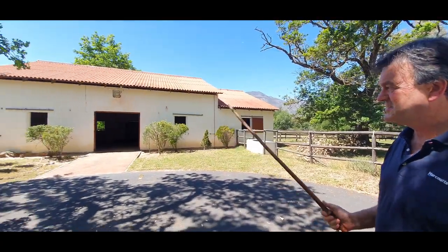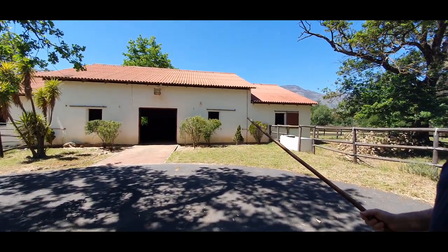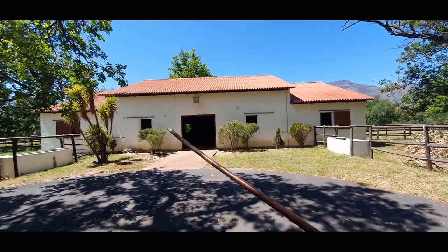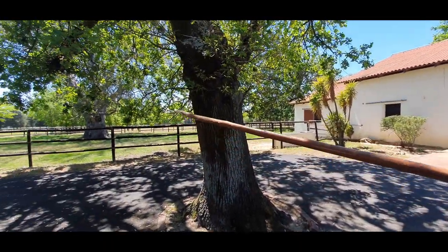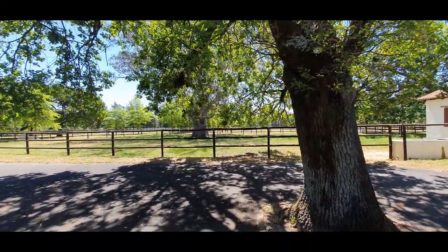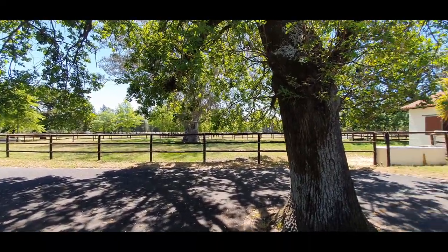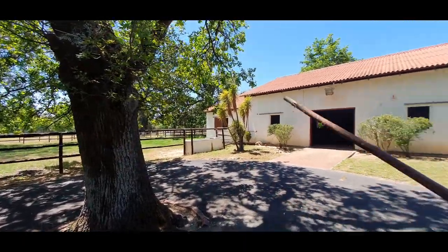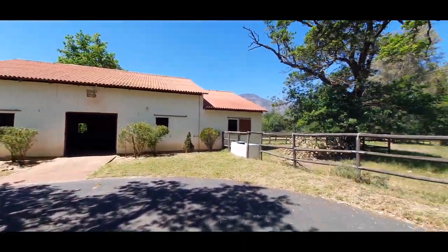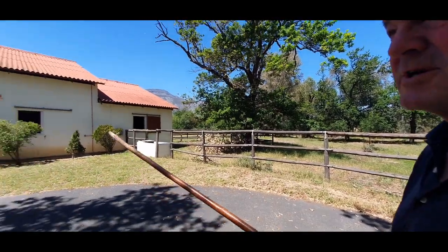This is the stallion stable block. It's set up for 4 stallions. So each stable has its own paddock. And between the paddocks you have an open area so that the stallions can't get at each other. So each one has got its own paddock with really nice trees around. So yeah, let's have a look inside.